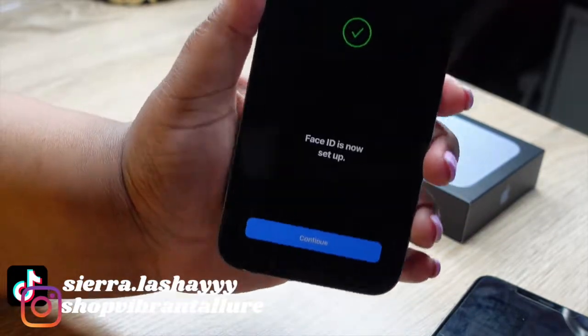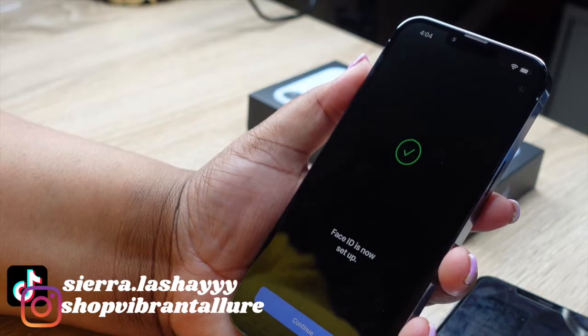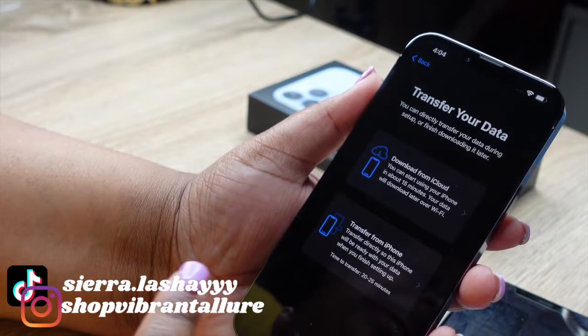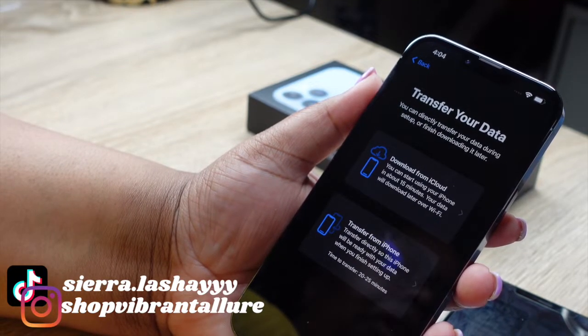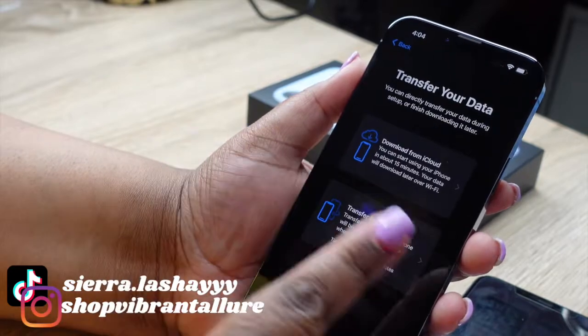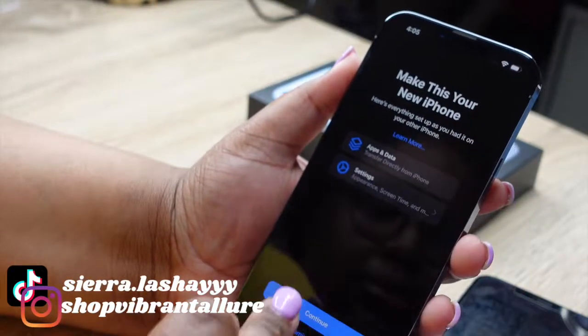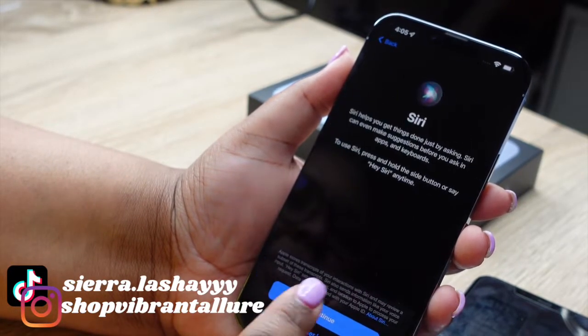Okay, now my face ID has been set up. So now it's asking me, do I want to download from my iCloud or do I want to transfer directly so it'll be ready with my data? I'm going to do transfer from phone. Continue. I'm going to set all this up.